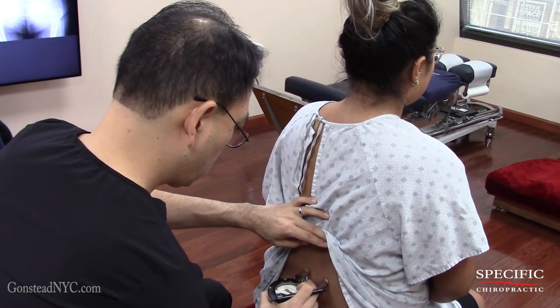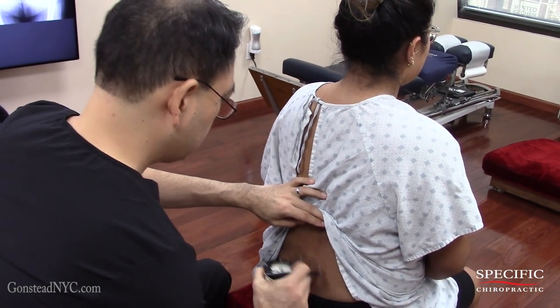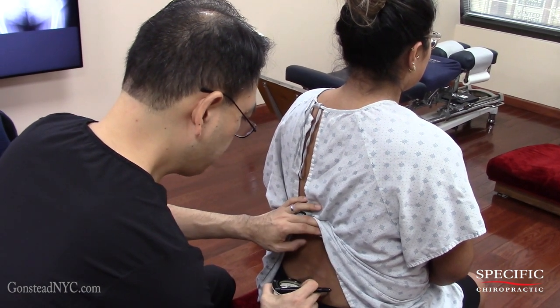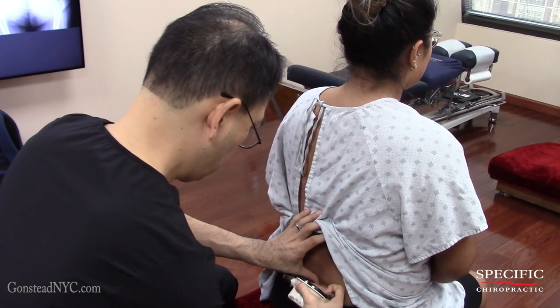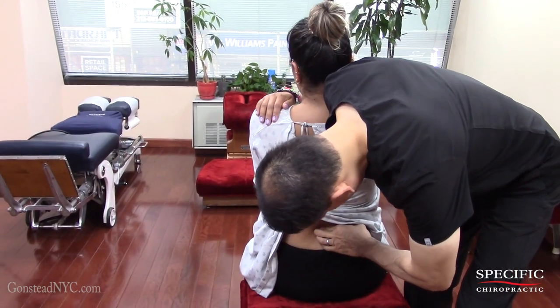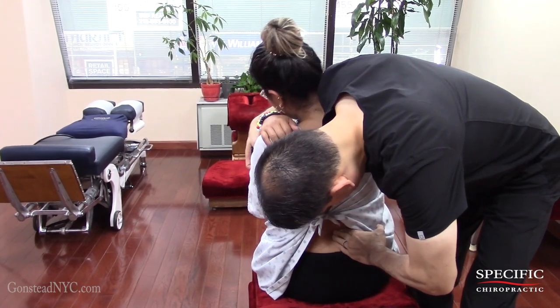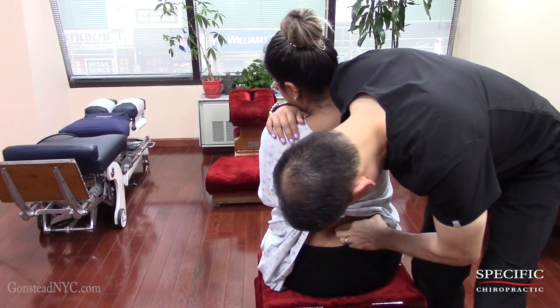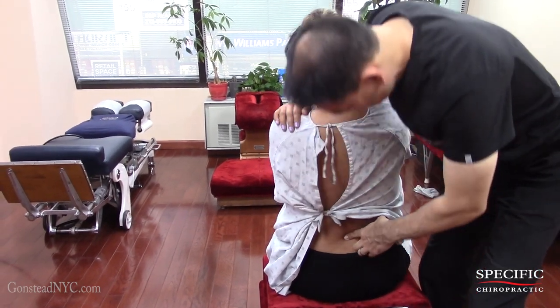Now, as we see over here, because we addressed that third sacral segment, now we start to see the fifth lumbar nerve is being irritated. And it starts to show up at this level. How does this feel here now? Yeah, it hurts. See, now this fifth lumbar vertebra shows up. We need to address this one.